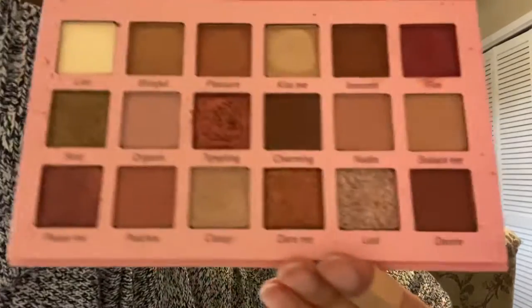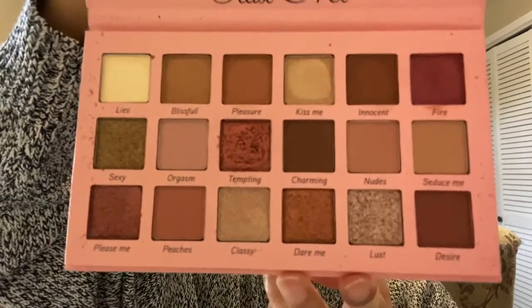The next eyeshadow palette is from Beauty Creations, and it's the Tease Me palette. This is what it looks like, and then these are the colors. As you can see, I've gotten some use out of this one. It does have some eyeshadow names that I would be like, ooh, to say out loud, but other than that, I like it. I really like the shimmery eyeshadows in this one. I think they work really well on the eyes and they're easy to apply.